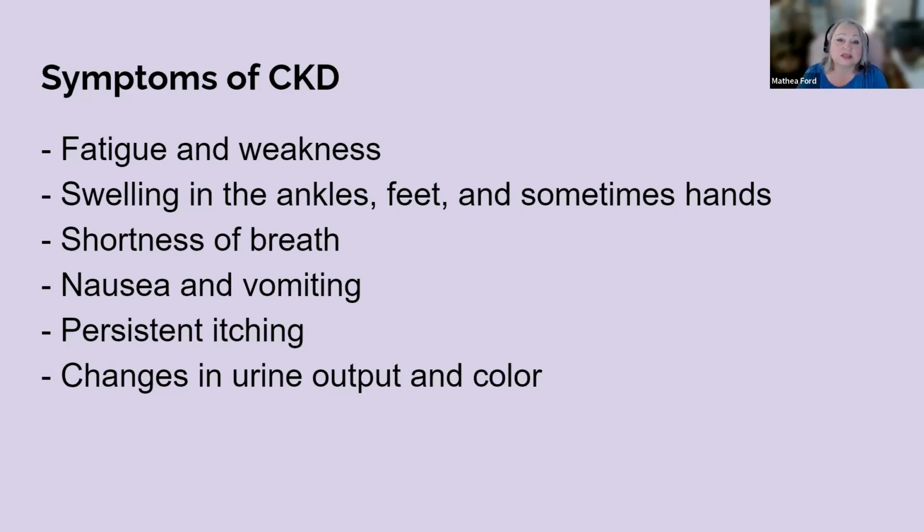Fluid retention can lead to swelling in the ankles, feet, and sometimes even your hands. The kidneys, when functioning properly, balance fluid levels in the body and eliminate excess fluids. But as CKD progresses, this balance is disrupted, leading to noticeable swelling. Shortness of breath can be a direct result of fluid buildup in the lungs. Additionally, anemia, a common complication of CKD, can deprive the body of the oxygen it needs, leading to breathlessness.